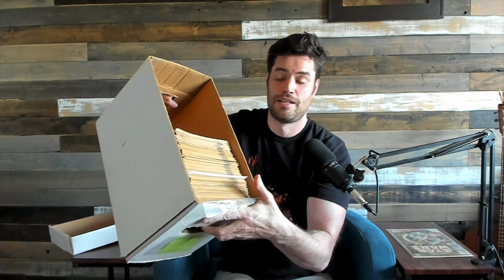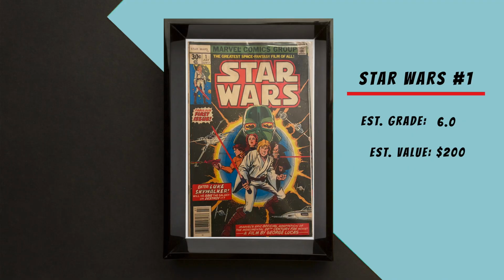Now, we got the second set. And the second set, no bags, no boards. The bags and boards you do see, like right here, I put those. So, definitely trying to move these around so I don't damage a corner or something like that. So you got number 1, it's like a 5. Number 2, yeah, all these are really low grades, like 4s and 5s, which is fine. It's just trying to find a few that are nicer and worth sending to CGC.